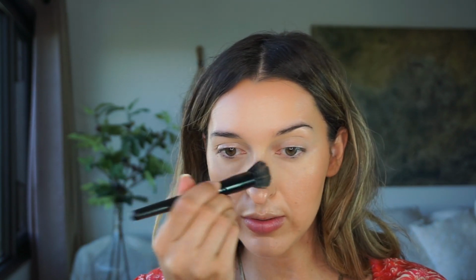And you can easily build up the intensity. I like to start slowly. This is a beautiful shade. And on days you want your skin to look ultra glowy, this is perfect. It's blending super easily. Whatever is left on the brush I put on the nose and under, right here, on the forehead.